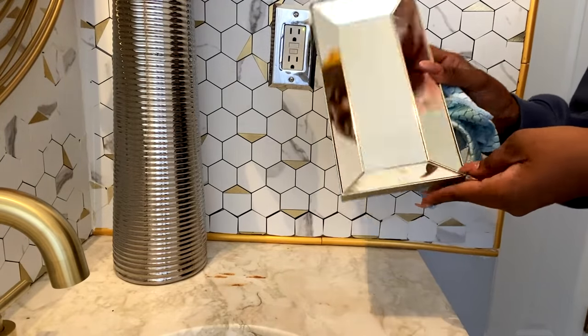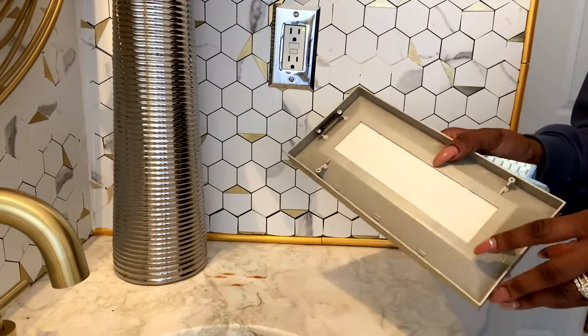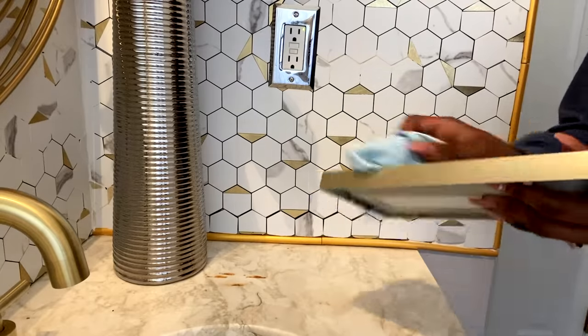This is a wall mirror. I'm gonna be using it as a tray. It came in a set of three. You guys are gonna see all three in a minute.